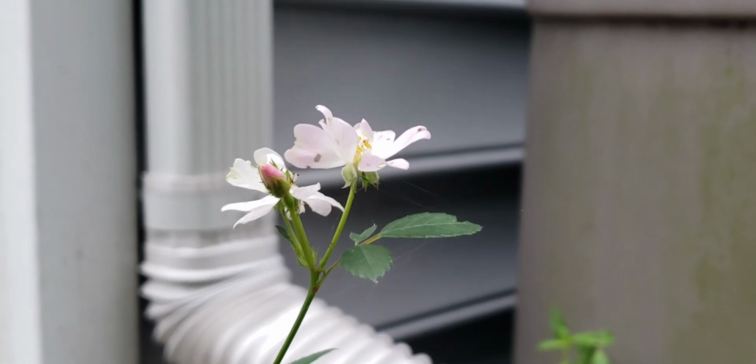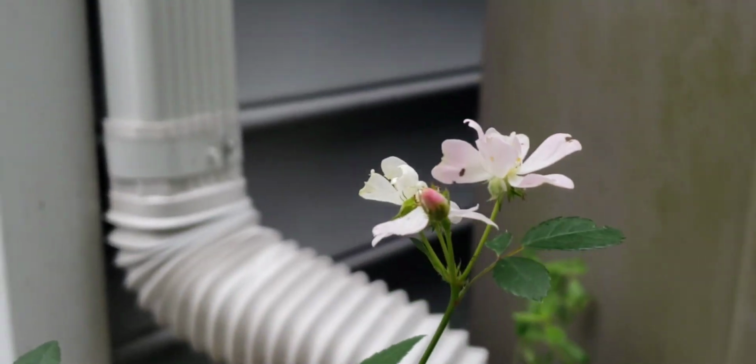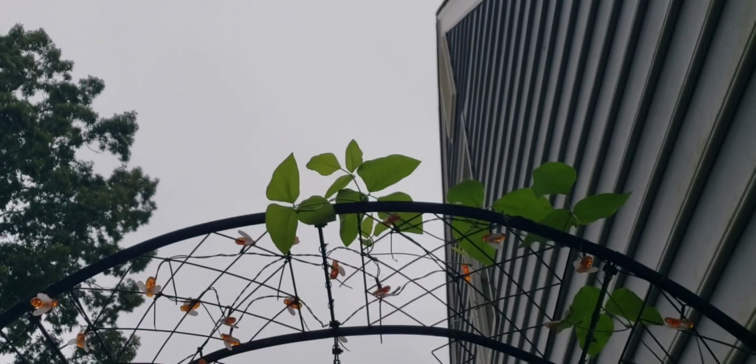And this rose here was a cutting I just stuck there to see if it would root, and it did. It's so pretty. My yard long beans have done not too great.